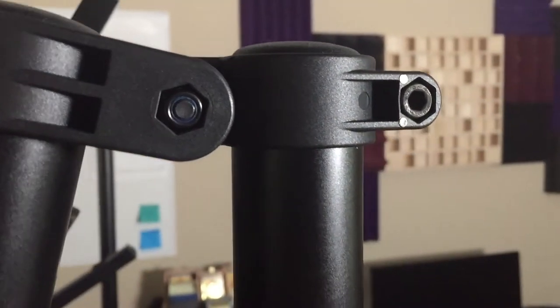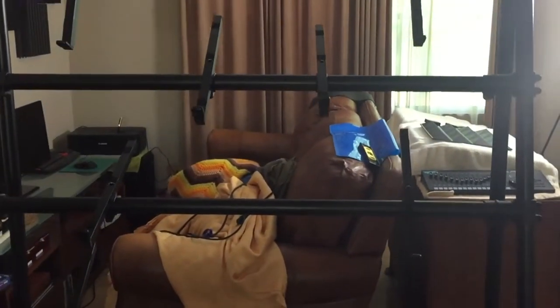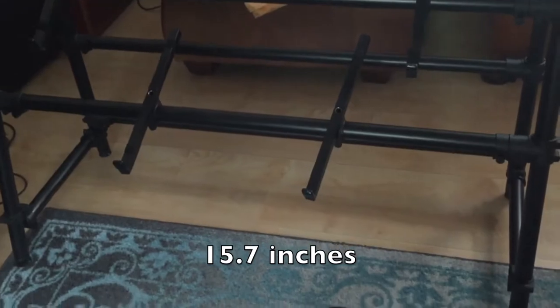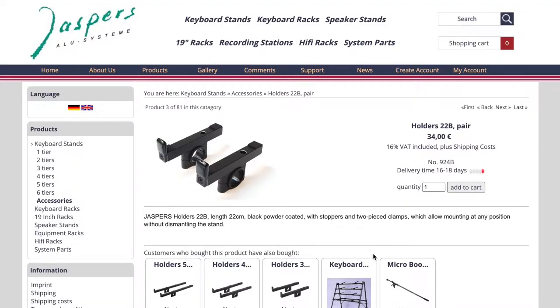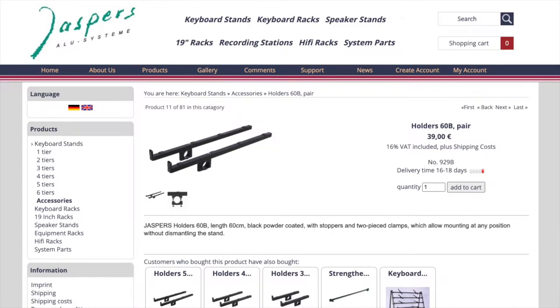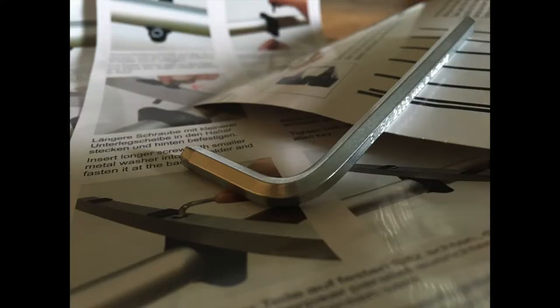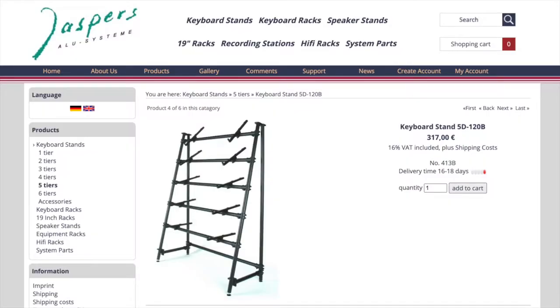failure under load. This 5-tier stand comes with a pair of holders on each level, so 10 40-centimeter holders in all. I ordered some additional holders in different depths to be sure I had the maximum flexibility with my setup. The holders easily lock tight at preferable angles with the included hex wrench, but the weight limit per tier, according to Jaspers, is 15 kilograms or about 33 pounds.